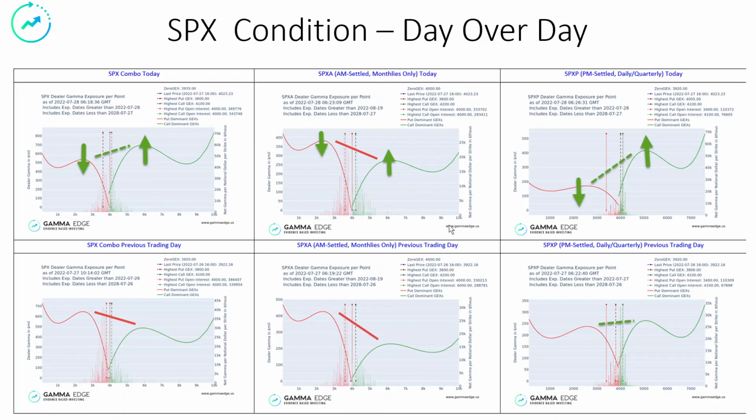So this is yesterday and then the previous day. What's key here is you can see that we're getting a rapid increase relative to the previous day on the net positive gamma. This means that we have far more calls going into the structure, and because we are moving up, the influence of the positive gamma due to existing calls is much greater. So that will have an influence on dealer reactions.